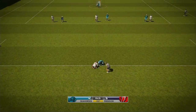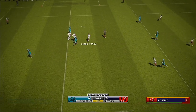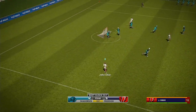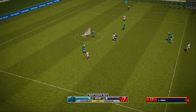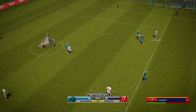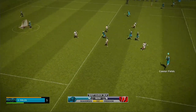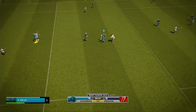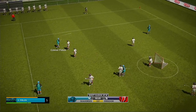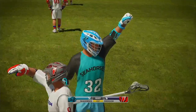We are ready to resume play. It's 6-4 for the home team. The home team wins the faceoff and they get a step. Offside left. O'Burt has the ball. Deuce manages to recover and they lose possession. Help. Ball side right. Doherty shoots. Doherty drops a bomb.